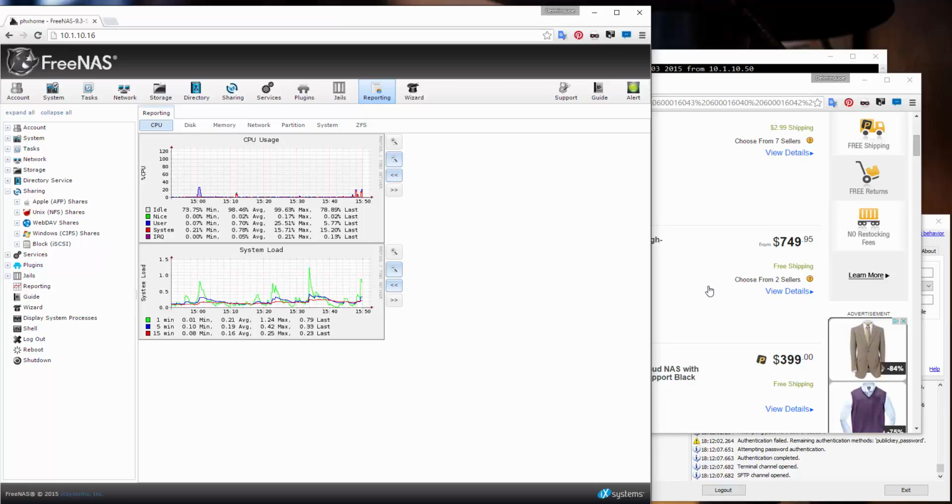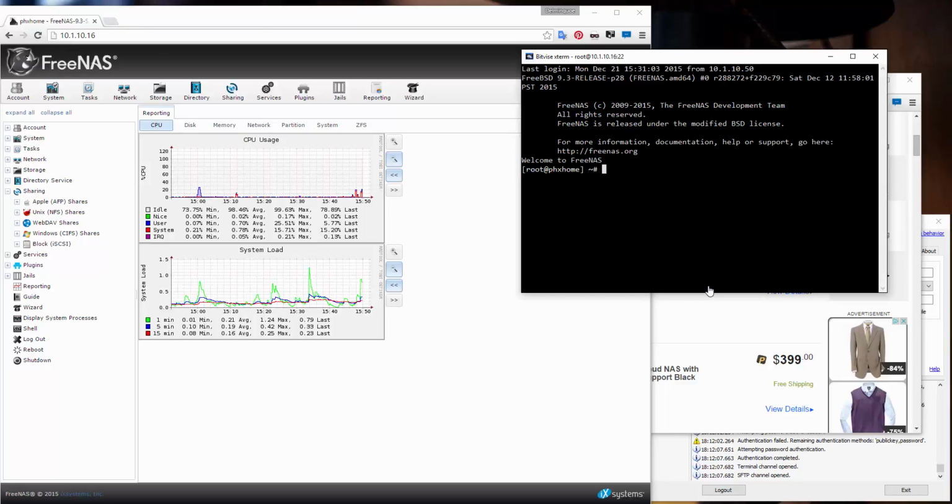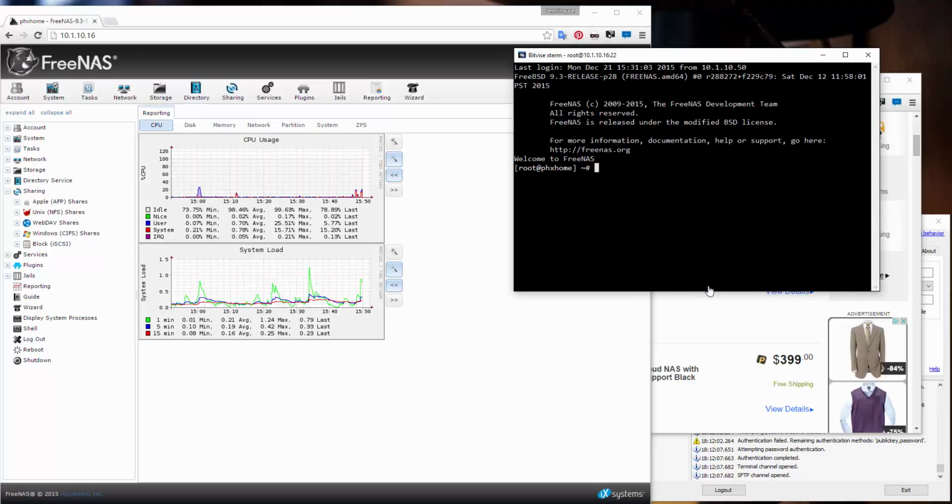One of the things that I plan on doing here in the future, and it's what we're working on right now with Phoenix Inceptions Media, is building our own FreeNAS boxes, because we can't sell FreeNAS. FreeNAS is free, right? And you can see right now I'm using Bitvise, and I have an SSH session going right into my FreeNAS box, so I can look at it and talk to it and give it basic commands like I would in a real Unix environment, because I am in a real Unix environment.